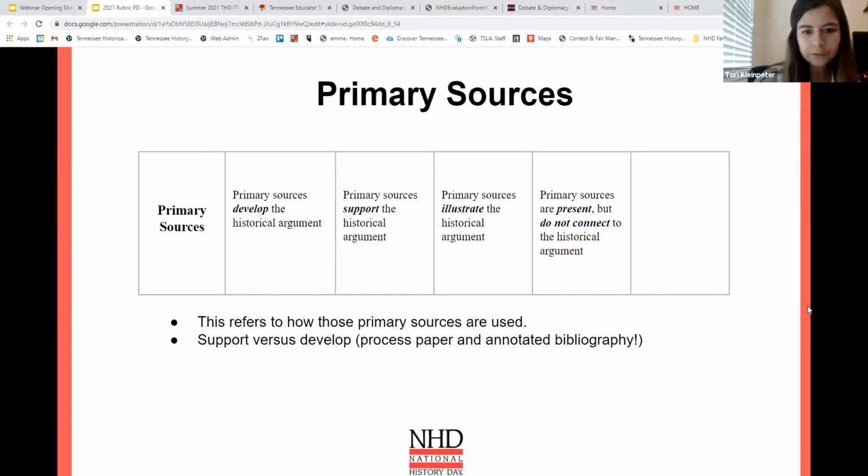So, primary sources. This refers really to how those primary sources are used. If you notice the difference in the higher two scoring levels, the difference is primary sources that support the historical argument versus primary sources that develop. So what does that really mean?